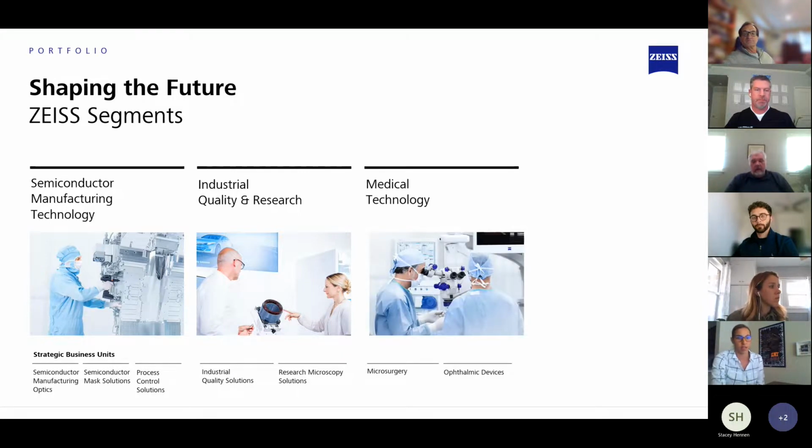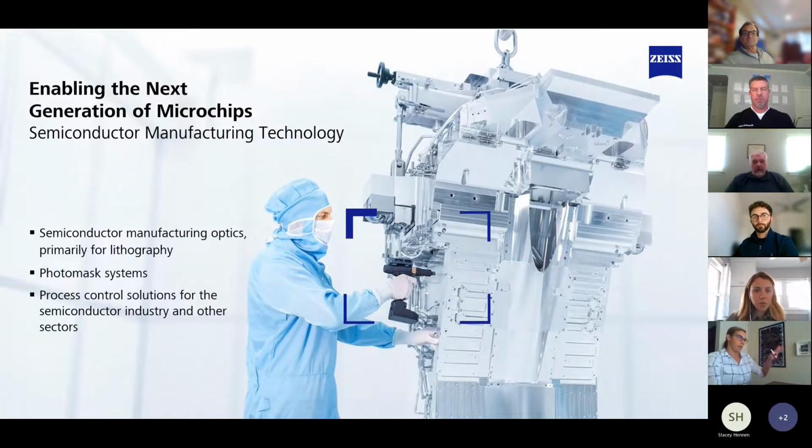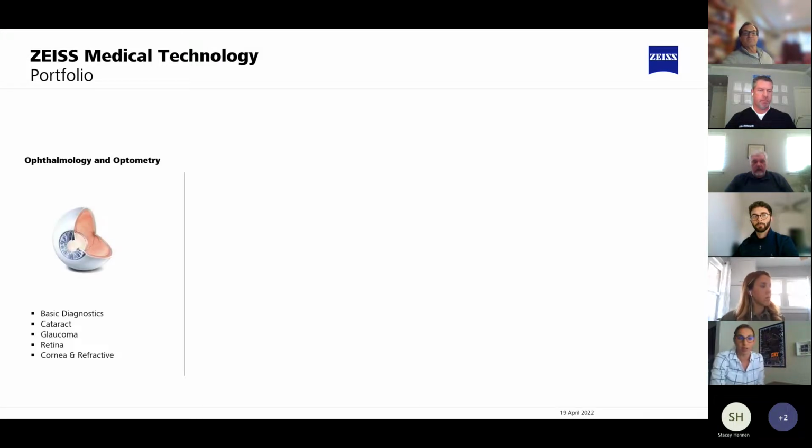Then there is the business we are in, with the surgical microscopes, and a little bit more on that in a second. And then the consumer markets, which maybe one or the other has already come across with ZEISS lenses: vision care as we call it, binoculars, hunting scopes, photography lenses. So everything optics related, ZEISS is basically offering. Now I want to talk a little bit more about the ZEISS Medical Technology segment I was just showing. There again, we split up, and it's a big portion, into our ZEISS Ophthalmology and Optometry business.